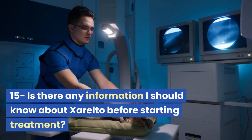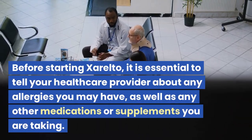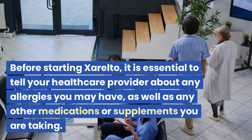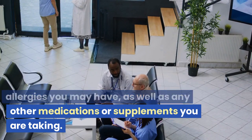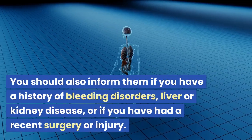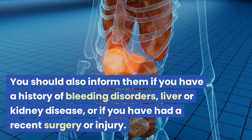15. Is there any information I should know about Xarelto before starting treatment? Before starting Xarelto, it is essential to tell your healthcare provider about any allergies you may have, as well as any other medications or supplements you are taking. You should also inform them if you have a history of bleeding disorders, liver or kidney disease, or if you have had a recent surgery or injury.